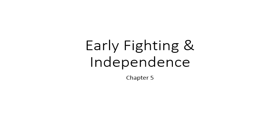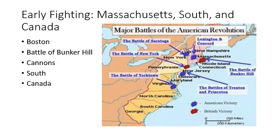Early fighting and independence. And you'll notice here we've gotten into chapter 5, which should be over the American Revolution. So, early fighting, this is looking at like 1775. This is before any kind of Declaration of Independence. We're going to see it continues on in Boston. General Gage is going to be besieged there after Lexington and Concord.